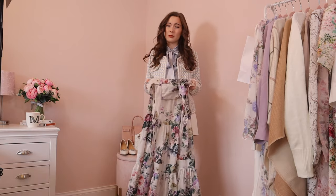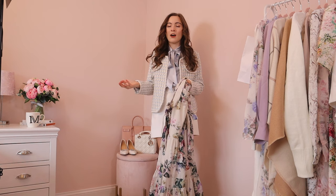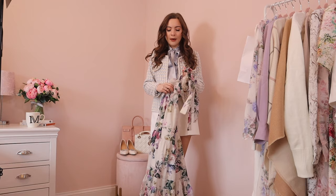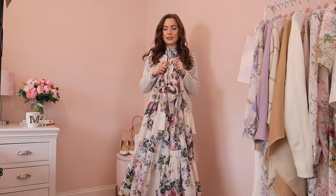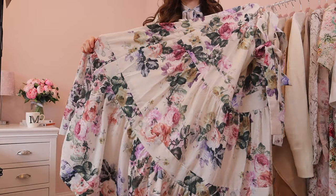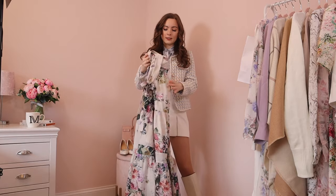But I had no problems with the delivery, it did come, and it was just packaged in kind of plastic packaging, which I would prefer obviously like cardboard or something more recyclable, but yeah, that's just something that they've got to work on. But yeah, I was really impressed with the quality of this piece. As you can see, the colours are really, really vibrant. The material is good quality, it's not see-through or anything. So yeah, I was really, really impressed when I picked up this dress.